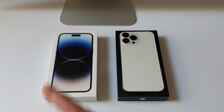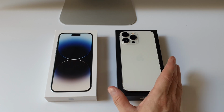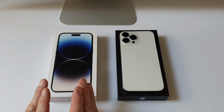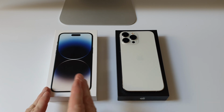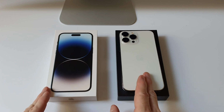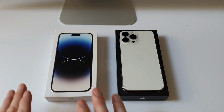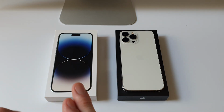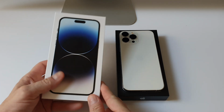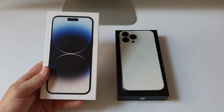Right, we've now got the iPhone 14 Pro Max in the house, and alongside it we've got my iPhone 13 Pro Max. Now the version that I've decided to go for this year is the 512GB model. Last year I went for the 1TB version, but the prices have gone up, so I've had to slim down a little bit, and this will now set you back £180 more than it would have done last year. So yeah, quite a bit of a price increase.